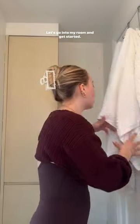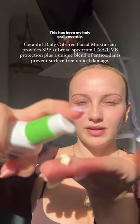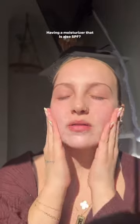Oh gosh. Let's go into my room and get started. And now for my favorite part. The Cetaphil Oil-Free Facial Moisturizer, SPF 35. How much better could it get? This has been my holy grail recently. Having a moisturizer that is also SPF, you couldn't ask for more.